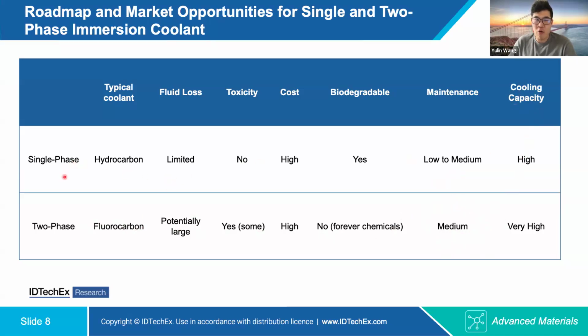And finally, we come down to the cooling capacity. Compared with cold plate cooling, both single-phase and two-phase immersion have pretty high cooling capacity. However, two-phase immersion cooling typically has a higher cooling capacity compared with their single-phase counterpart.